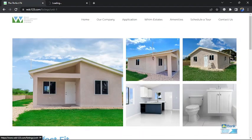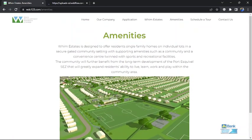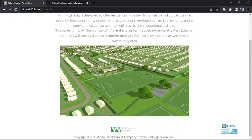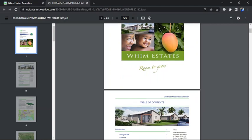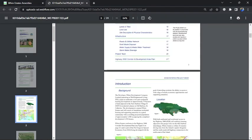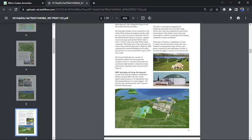Applications will be opening soon, and you also can schedule a tour on their website. So the amenities, as I mentioned earlier, they said that they will be having a football field, a recreational area. I believe in one of the documents that I read earlier, they had a community, like they are having their own school and like a plaza or business center and so forth. I guess their own little community within. So you can go on the website to check out their project brief. The project brief will give you an overview of, for example, the location and the vision that they have for the development.